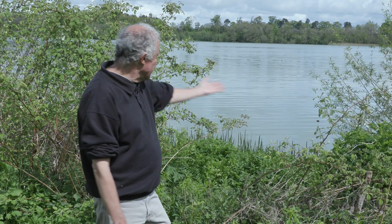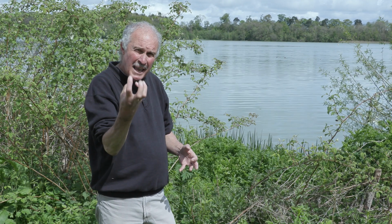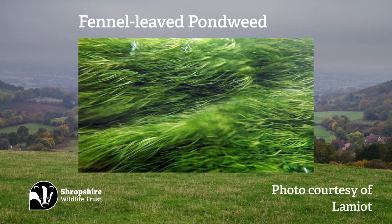So a couple of the indicator plants to look out for at the edges of eutrophic standing open water are yellow water lily, which you may know from garden ponds and garden centres. It's got a big heart-shaped leaf, and in the middle out of that comes a sort of globular yellow flower, quite distinctive. And the other one, also distinctive if you know what you're looking for, is fennel-leaved pondweed.